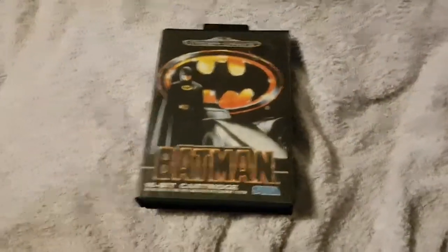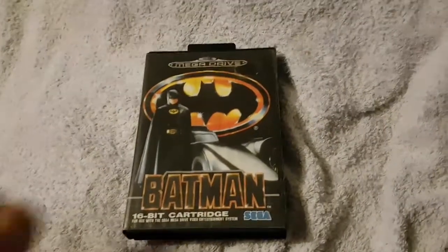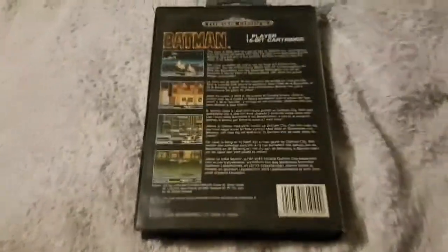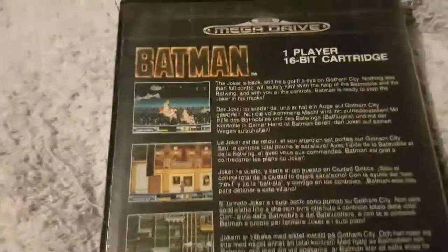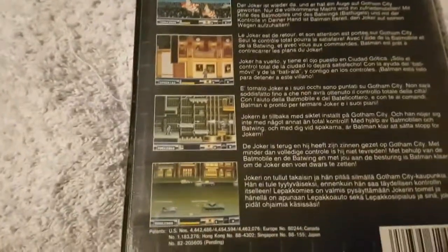Right, our first pickup is a game that I haven't played yet, but many people have talked about it. It's Batman on the Mega Drive. It's box complete. I put in a good offer on this, and I managed to win it. So I think I paid just over £10 for this on eBay, and I think that generally it goes for slightly more than that. As you can see, I'm trying to do this one-handed again.